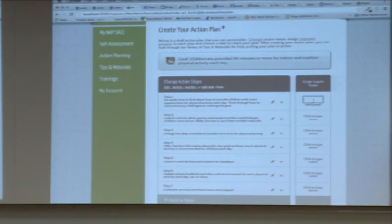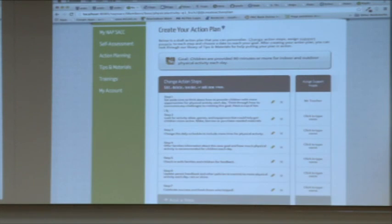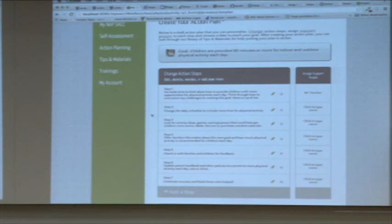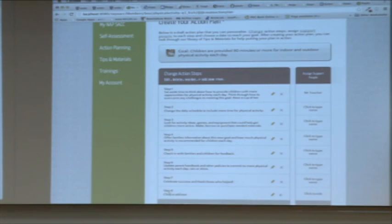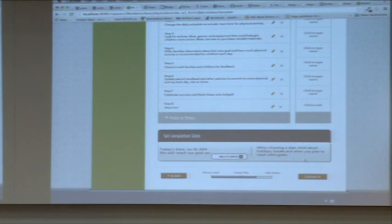We could change this into some other thing. Again, we can reorder things and have the numbers change, and we can add another step. We'll leave the completion date for sometime. There's a suggested amount of time per goal, and so this one, I guess, is 30 days in the future.